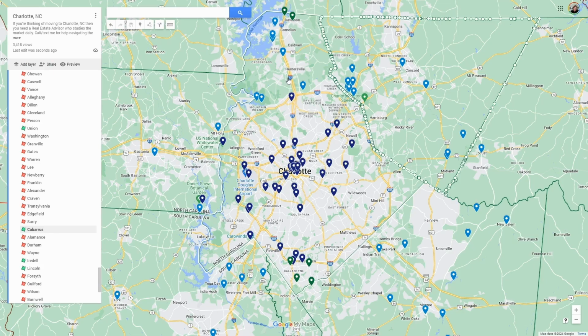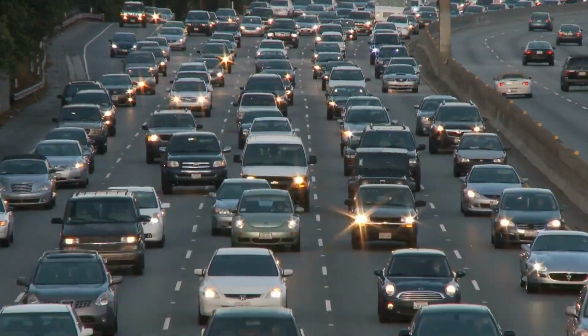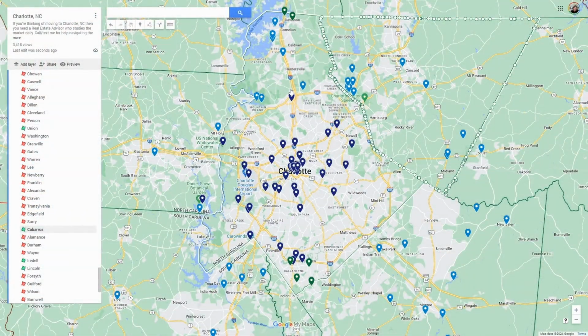Now you will be getting a lot of traffic if you're traveling, of course, during rush hour in the morning, because 77 does get pretty congested. You do have this right here and then the 485 outer loop. So if you worked in South Charlotte, you would just take 77, then get on the loop and go all the way around. You will also pass close by the Charlotte Douglas International Airport. So you have access to all these things that are really close to you.